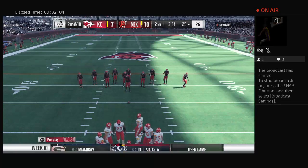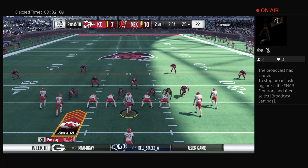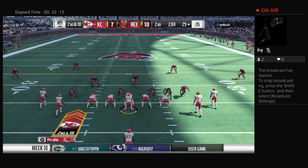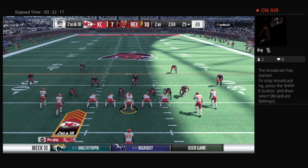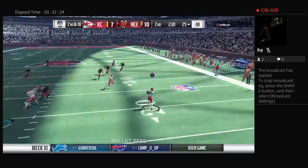And now we're circling here around the 2-minute warning. This is a setup play, trying to get one last one in before the clock warning. Let's go! Blue 90! Blue 90! Mahomes again here on 2nd and 10.